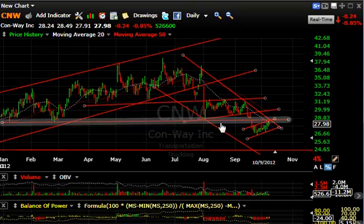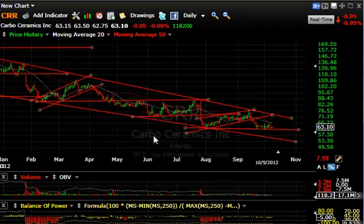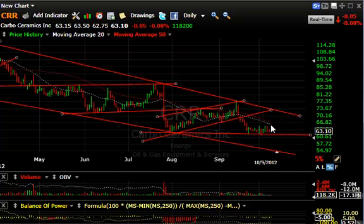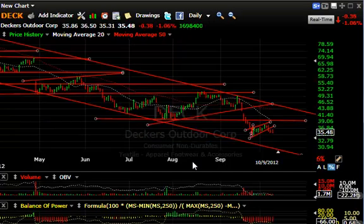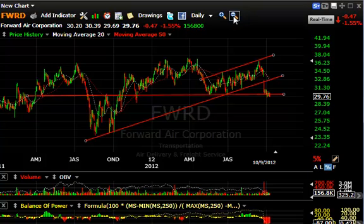CNW Conway, also another bear flag forming. That stock looks lower to me. And first test would be something around 25. Beyond that, 23.5. CRR has been in a negative down channel for quite a while. The current action shows a bear flag forming, and if that's the best it can do, we are headed lower, probably towards 55. Deckers, again, very negative action here, a little bear flag, and it's starting to roll. First target, 31.